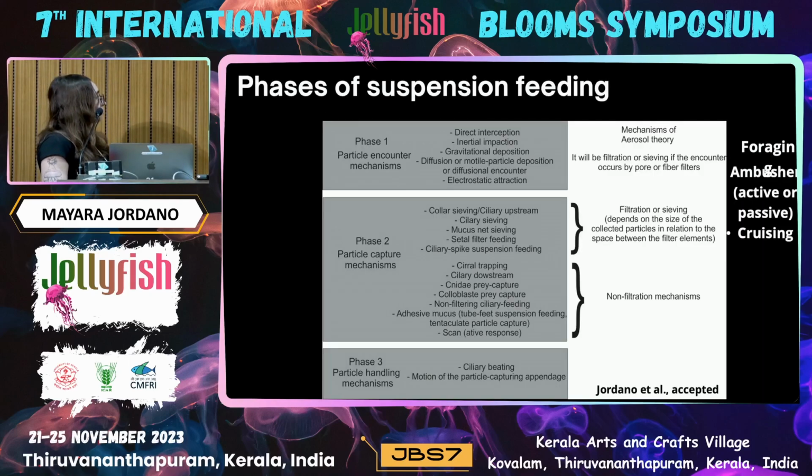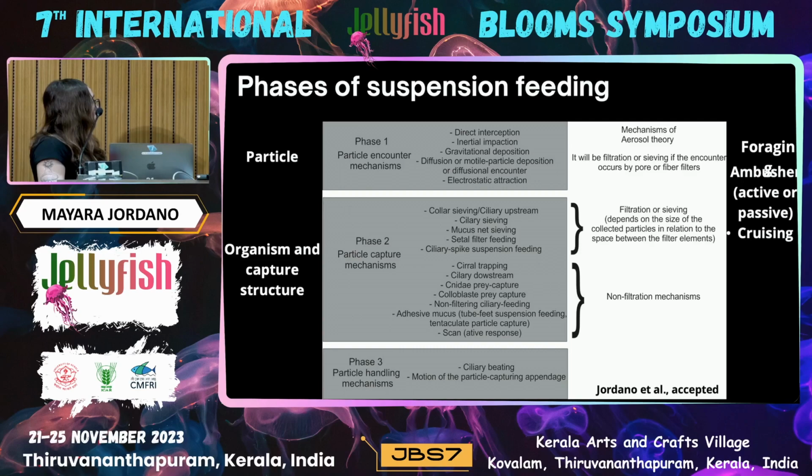Here we have the classification framework that we proposed. So we have here phase 1, phase 2, and phase 3. In phase 1, we have the mechanisms based on the aerosol theory. I will not talk about each mechanism because we don't have time for this, but what is important here is that for each mechanism, we have something that influences it. In phase 1, what is important is the particle: the size of the particle, the mass, the velocity, the charge of the particle, or the viscosity of the fluid that the particle is inserted in. But for phase 2, what is important is the organism and its capture structure: the morphology of the structure, the behavior of the organism, the surface of the structure.